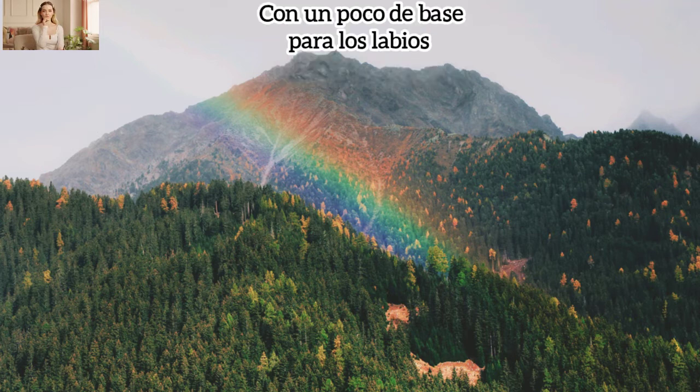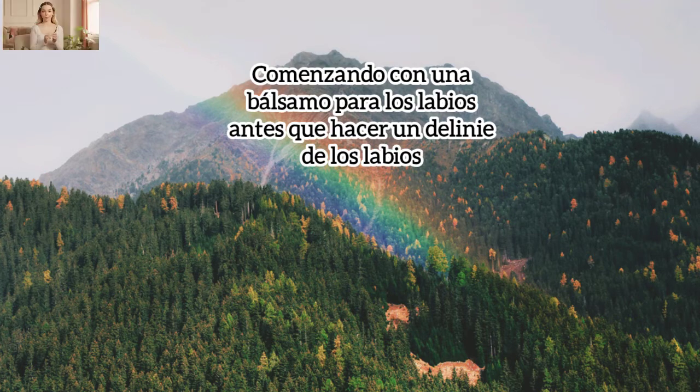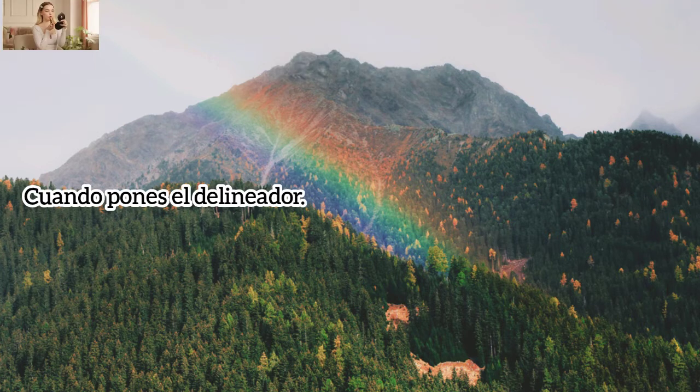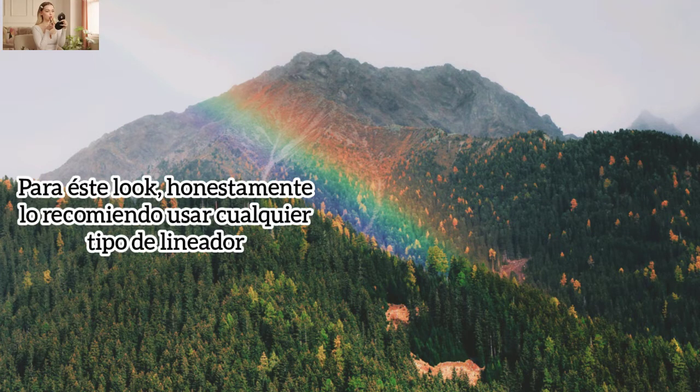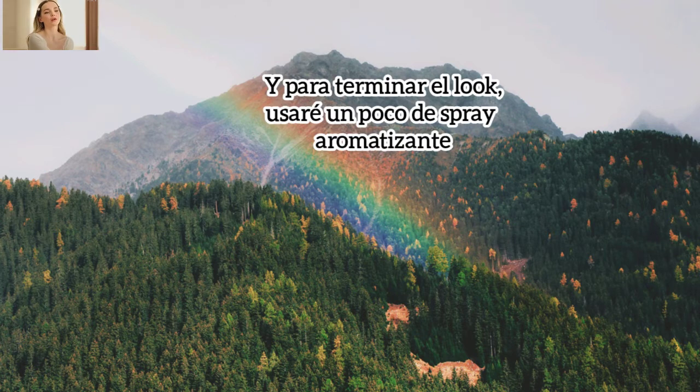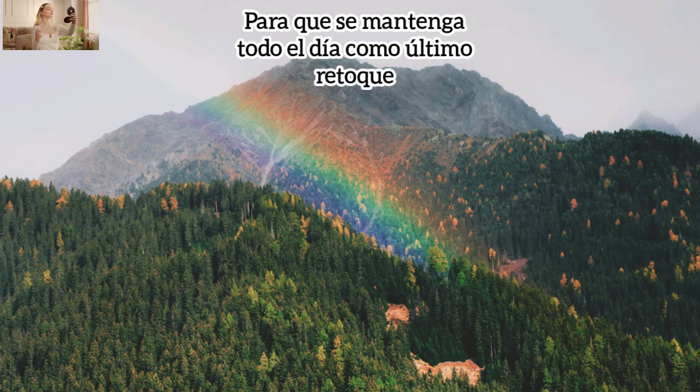I'm gonna start with just a little basic lip balm. Starting with lip balm before you do lip liner gives a sort of softer, more smoked out effect when you put your liner on. For this look, I honestly recommend using any kind of lip liner that is really close to your natural lip color. And then to finish off the look, I'm just going to go in with a little bit of a setting spray for the stay all day finishing touch.